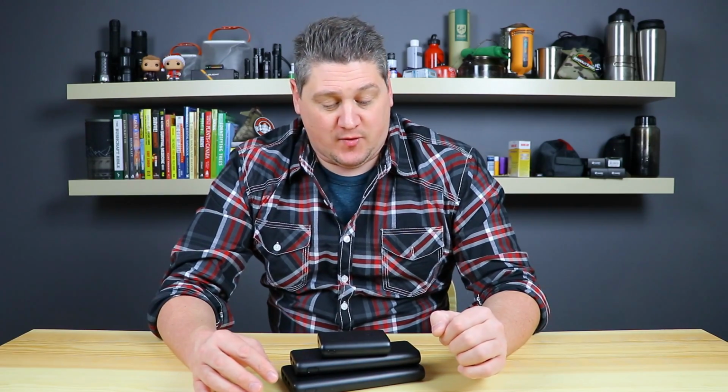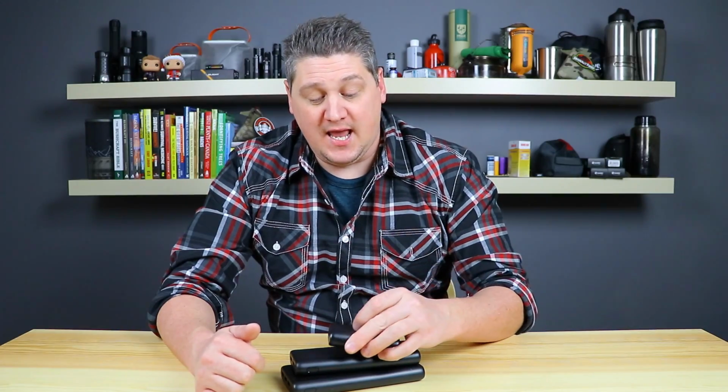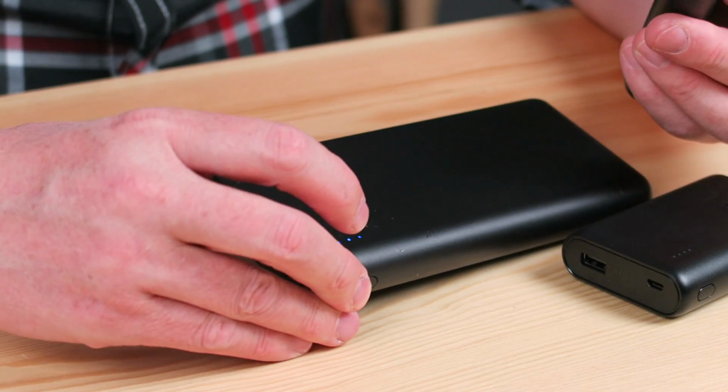So a few reasons why these are a step above the rest. One would be durability for sure. Now, I've dropped these. I've had these out in the cold. I've had these out in the rain, and I use them every single day. I don't use a wall charger to charge my cell phone or any other USB device. I simply keep one of these larger ones charged, and I charge my phone off of that. It gives you the capability of having your phone with you wherever you go throughout the house.